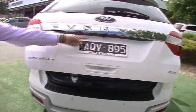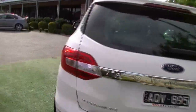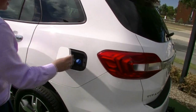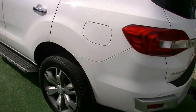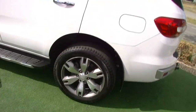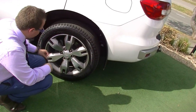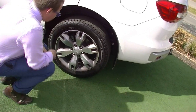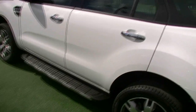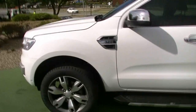You do have the reverse parking camera on this, and you'd also have your colour matched parking sensors as well. You can actually put AdBlue in this vehicle as well, so for anyone that does drive a diesel, you should know what AdBlue is. Looking at our third alloy wheel here, it does have a couple of little spots on it, but that's just dirt, they'll just wash away. Plenty of tread on that tyre as well. Paintwork on this car is incredible. Kudos to the previous owner that has really looked after this vehicle.